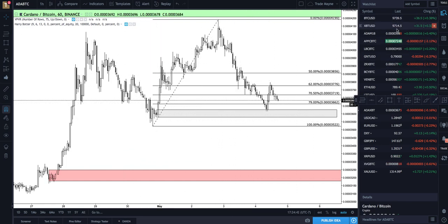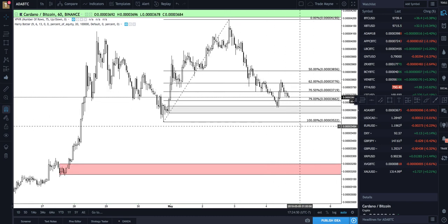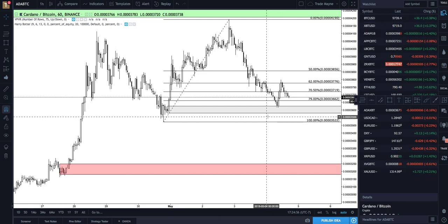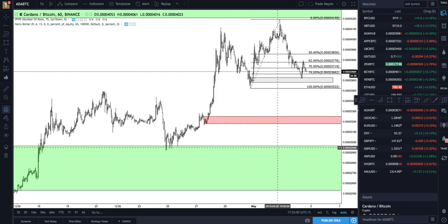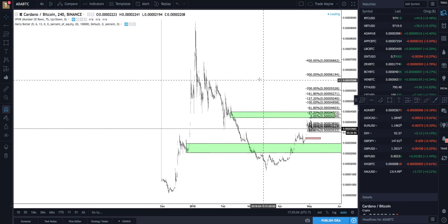When Bitcoin moves like it did the other day, where it broke through 9,800 or whatever it was, these support levels might get broken just due to the fact that Bitcoin is pumping so hard and people are just dumping their altcoins to try and catch that pump. But the bottom line is, this is how I would be trading and have been trading ADA.